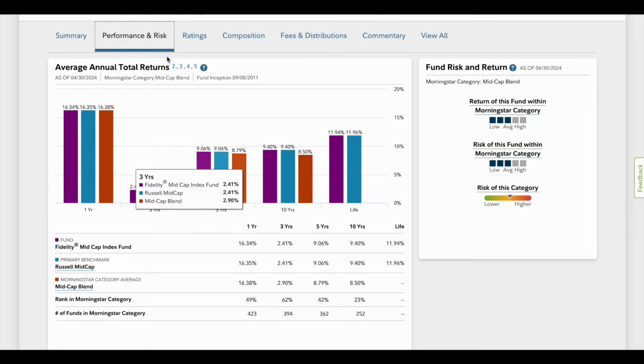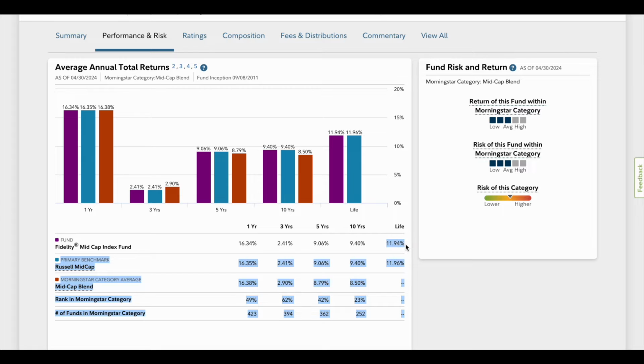So it's always about how this fund is performing. When we look at the Fidelity Midcap Index Fund, which is highlighted right here on the bottom, in 1 year it is up 16%. 3 years, 2%, 5 years, 9%. But what's more important to me is the life of the fund. The life of the fund is 11.94%, which is tracking the Russell Midcap very well, only down by 0.02%. So for me, that shows that the index fund is tracking the Russell Midcap very well and it's performing.